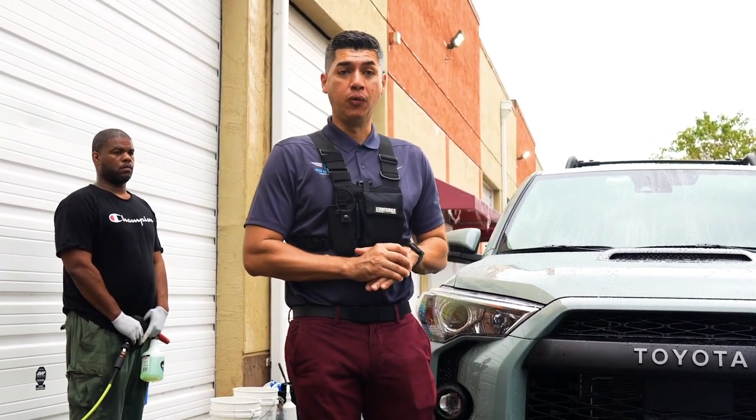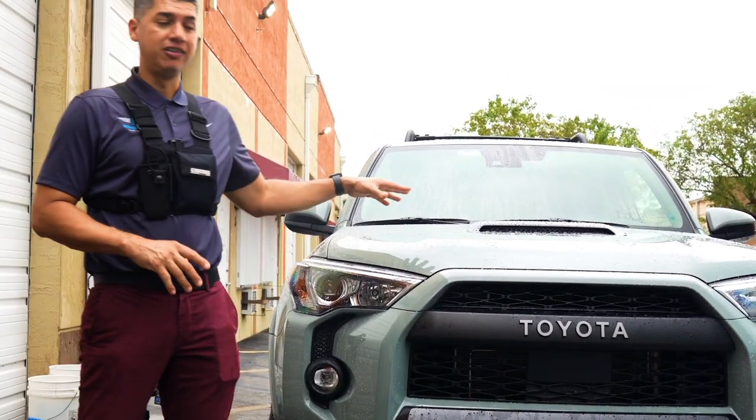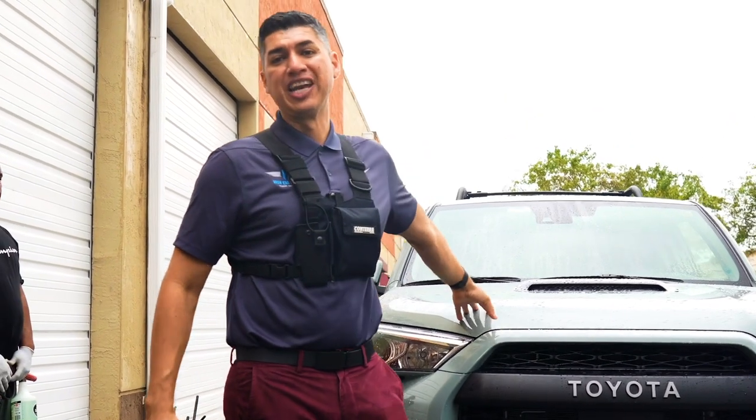Like this beautiful Toyota 4Runner TRD Pro. It has a Fox suspension and a very unique color. It's a Lunar Rock. So let's get ready and we're gonna start filming it right now.